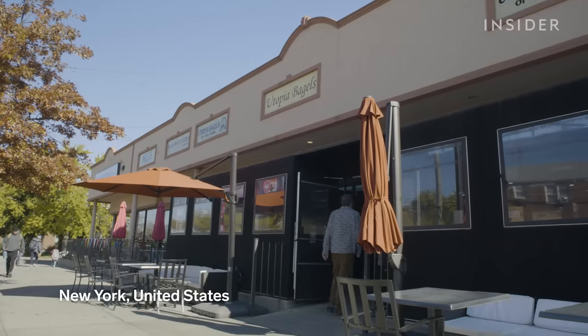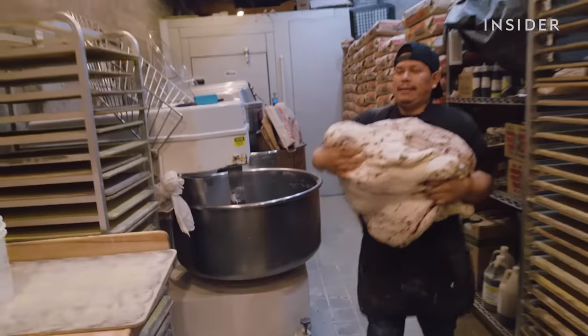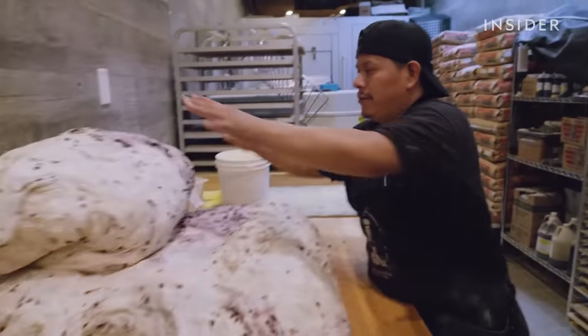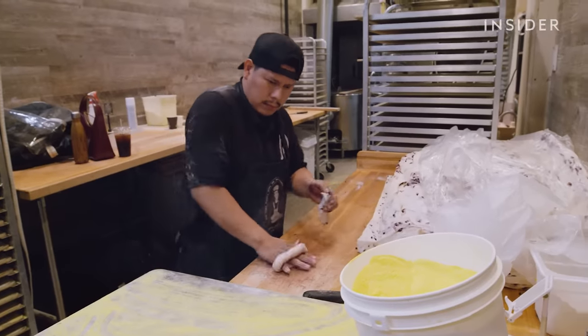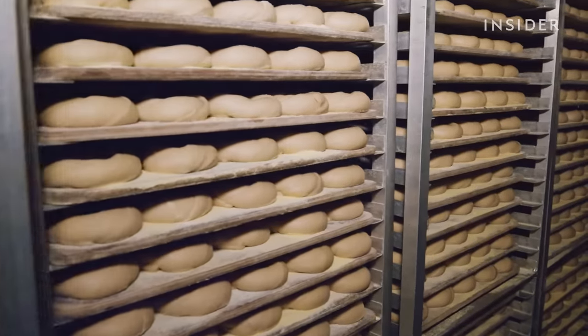Our next stop is New York, USA. This 200-pound mountain of dough will soon be hand-rolled into 1,000 bagels. Just a small fraction of the 100,000 bagels made at this shop every week.